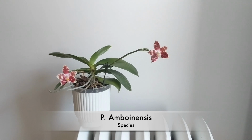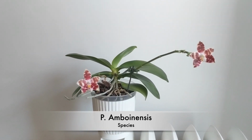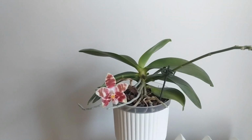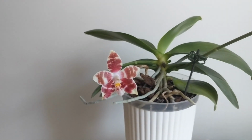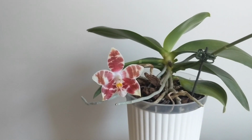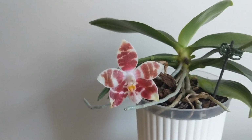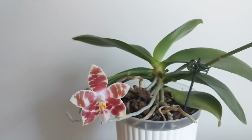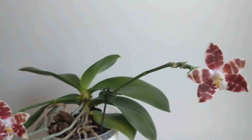Yet another reliable bloomer, and I wish I re-recorded it now because this was over the summer, because now we have even more blooms, but this is the Phalaenopsis Amboinensis. This is that famous Phalaenopsis species orchid that smells like burnt rubber. Now with that being said, it's very beautiful. The blooms are just very unique. Each and every single one is a little bit different from the other, so no 2 blooms are alike.